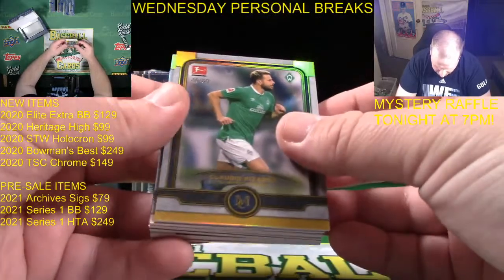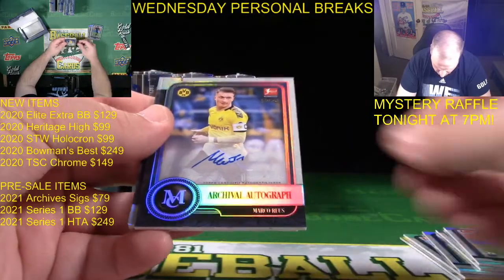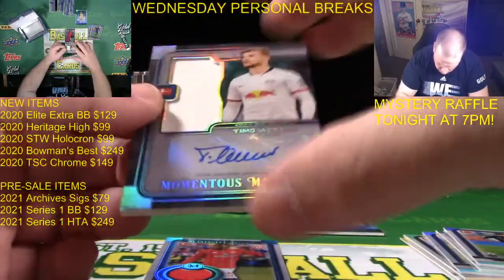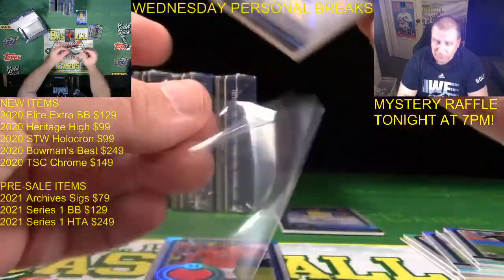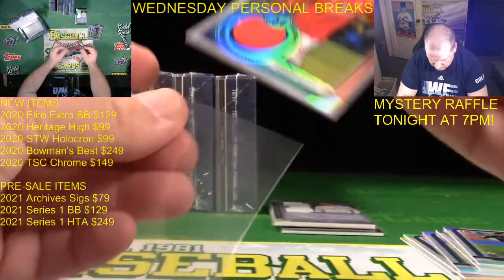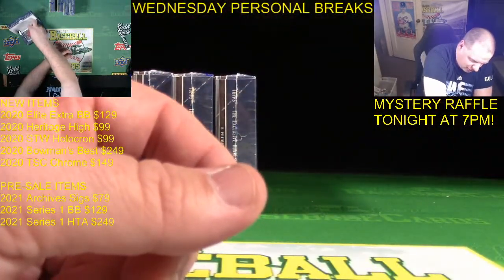All right, so we got Pizarro, gold out of 50. Richter, Mateta, Lucas Hernandez, Drager, archival autograph, Marco Reus out of 90. Timo Werner, Momentous Materials Relic Auto. Herman knows what's up. And Momentous Material of Mateta out of 75. So there's your first box.